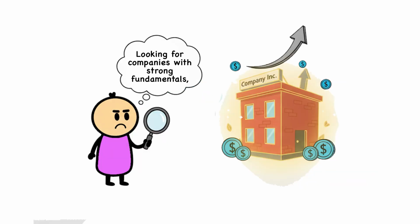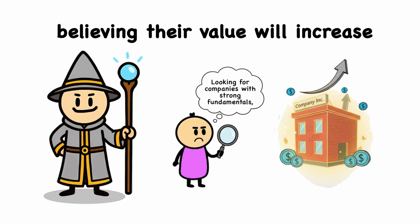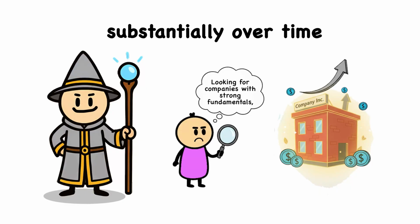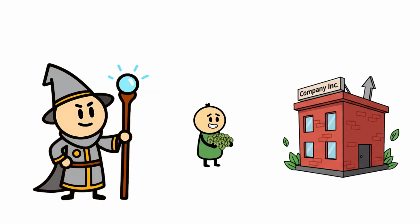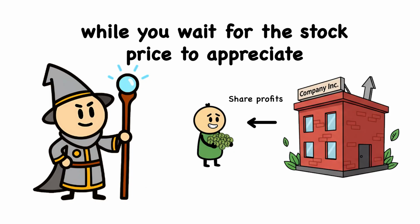Investors look for companies with strong fundamentals, believing their value will increase substantially over time. Plus, many companies pay dividends. They share their profits with shareholders regularly, giving you passive income while you wait for the stock price to appreciate.